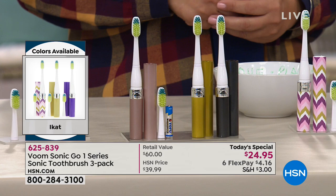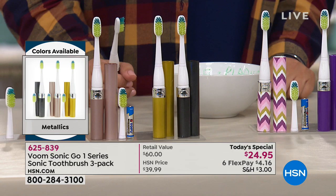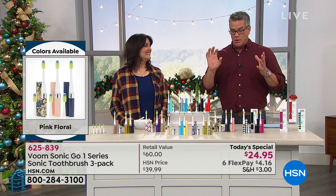I know it's a minimal investment in your oral health, but it's the right way to brush your teeth. And we rarely ever do it in a three pack. In fact, we normally just do a two pack. We've never done a three pack ever. Not as long as I've been here. Right. And especially in the Go One series. So if it's time to change your toothbrush, do it.